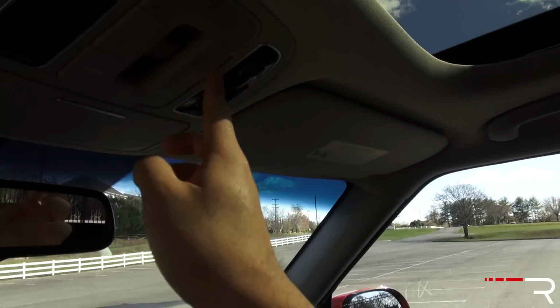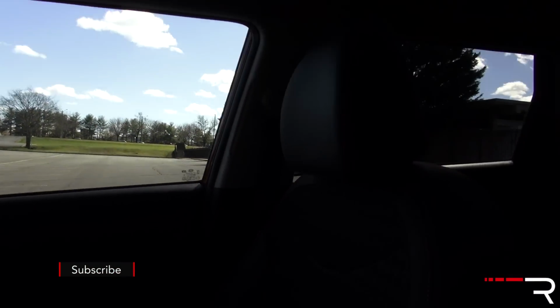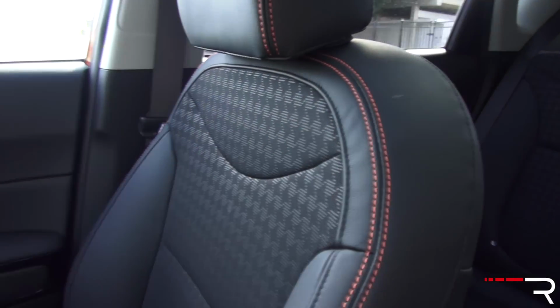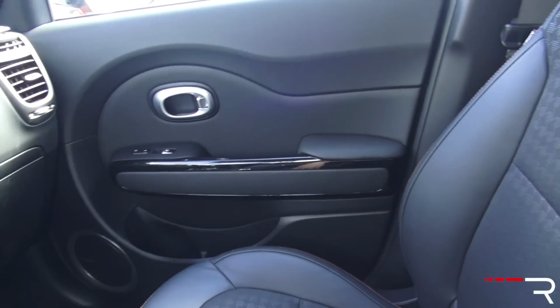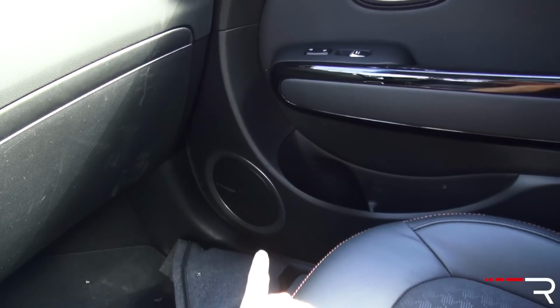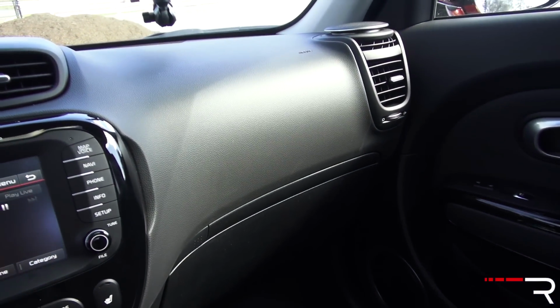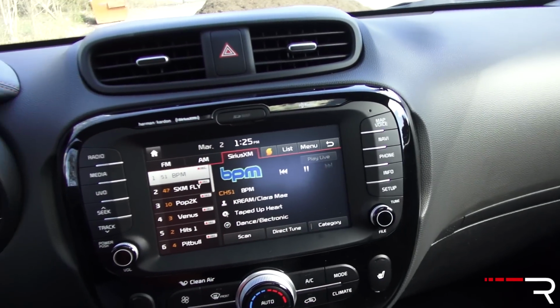They also throw in all LED lighting in the cabin when you get the panoramic sunroof, so it's a really upscale environment. It makes you think that you paid a lot more than you actually did for this car. You also get a nice Harman Kardon audio system with speakers that actually pulsate to the music, which is definitely cool. It doesn't really work as well as I'd like though. It only will pulsate to certain sounds and only if you turn the volume up really loud.